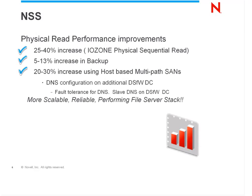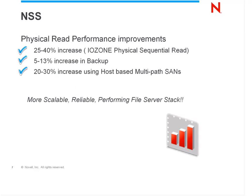Moving on to the next slide, NSS, of course, our file system that we had with NetWare and we continue to have with Open Enterprise Server. We've continued to invest there and make this file system even more scalable and performant. You can see some of the statistics there on some of the performance increases that we've had with our latest support pack.